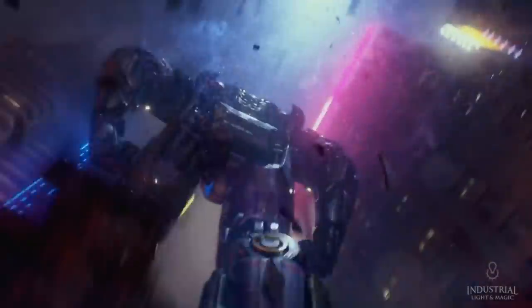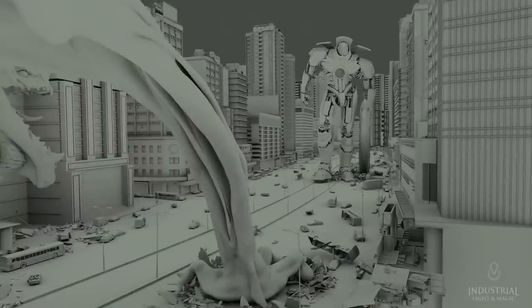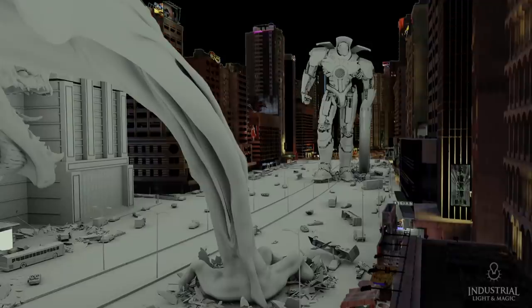Almost every frame of this film involved CG characters, environments, or creatures, meaning ILM's workload was almost as big as the 25-story-high robots they had to create.